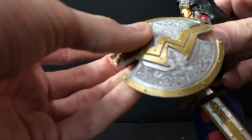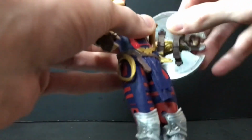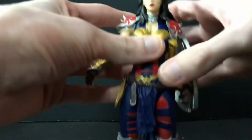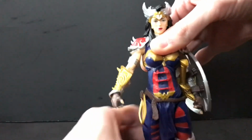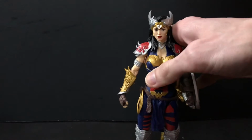There you go. And it's not even popping off when I plug this shield in, so that's a plus, at least. It looks like it's not unglued when it's attached to the figure, but I'm probably just going to have that glued down a little bit with some super glue, fix that right up. But yeah, this is definitely a contender for one of my top Multiverse figures of the year. I think it's a really cool look for Wonder Woman.